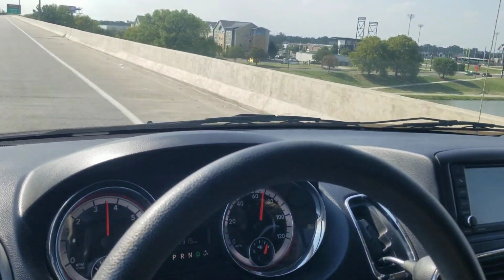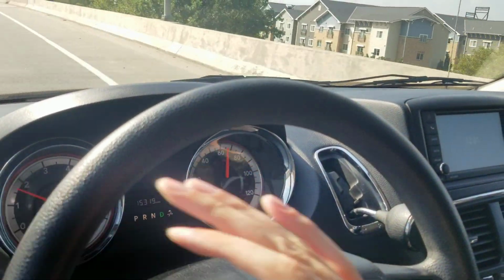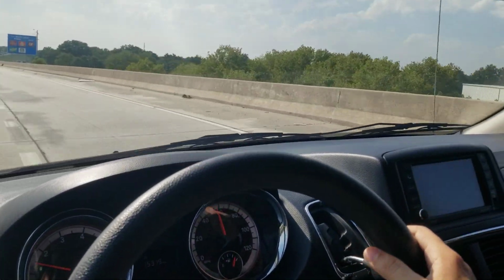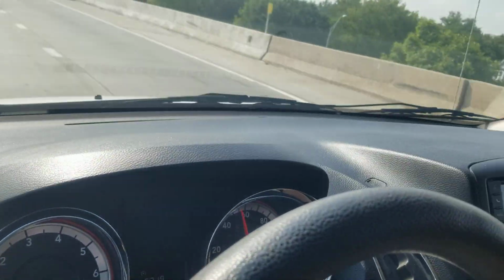You'll see the steering wheel is nice and straight throughout this entire drive. Pops up to 70 miles an hour, no problems. Got the cruise control set. Cruise works good. Runs and drives darn near like a brand new van for just a fraction of the price. Now do keep in mind we offer a complimentary 90-day warranty at no additional charge to you.